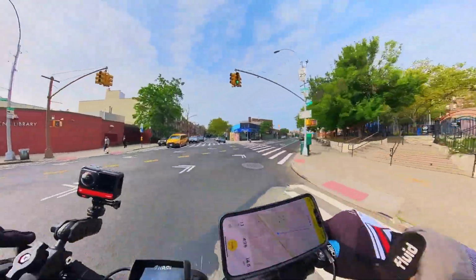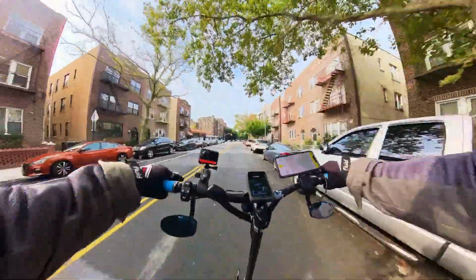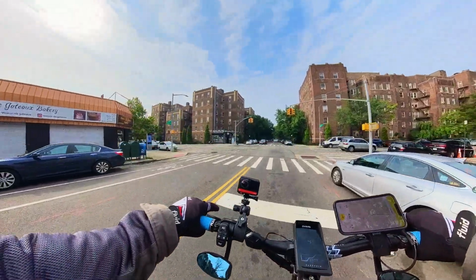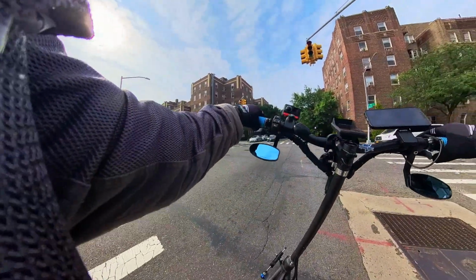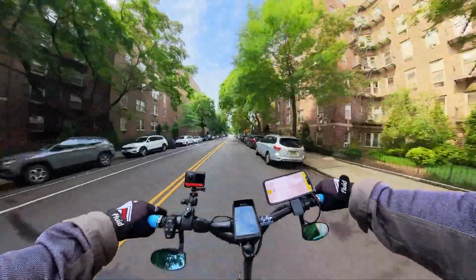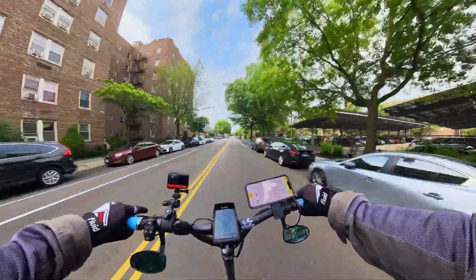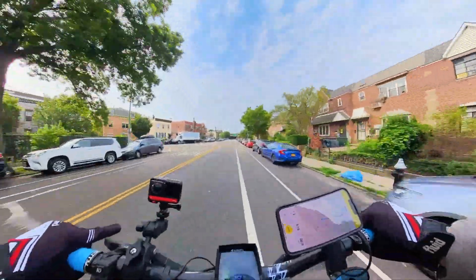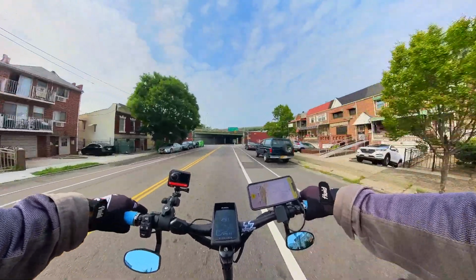Okay, maybe now we can catch the green wave. I hate getting stuck at every light like that. We're also running a little late, so we're going to be a little bit more aggressive than usual once we get the opportunity to do so. It's also nice to get some air into the jacket because it's starting to get pretty hot here in New York.